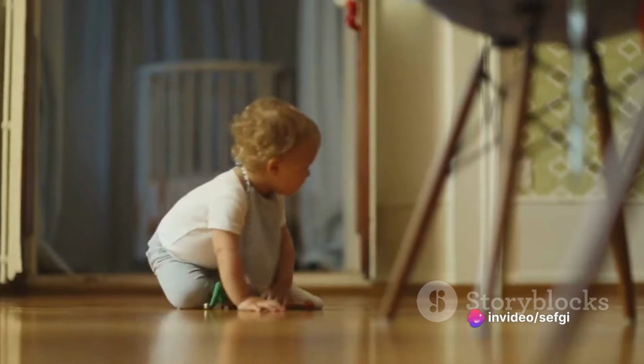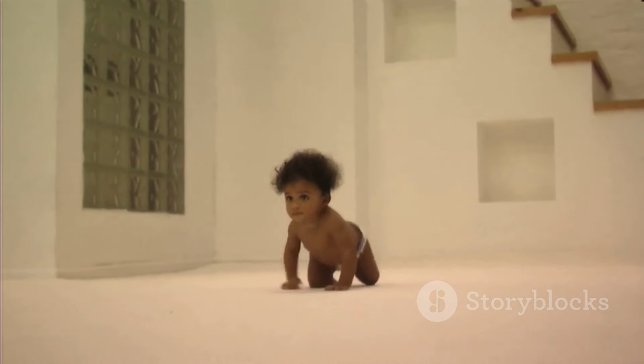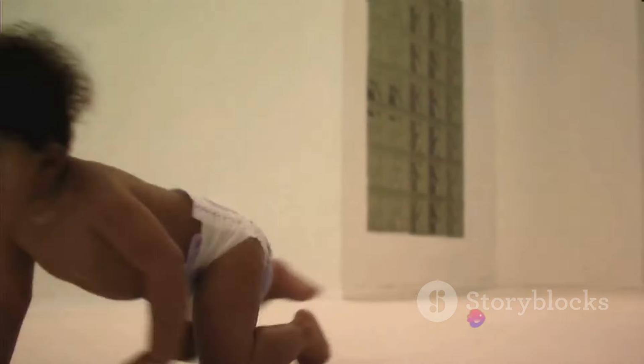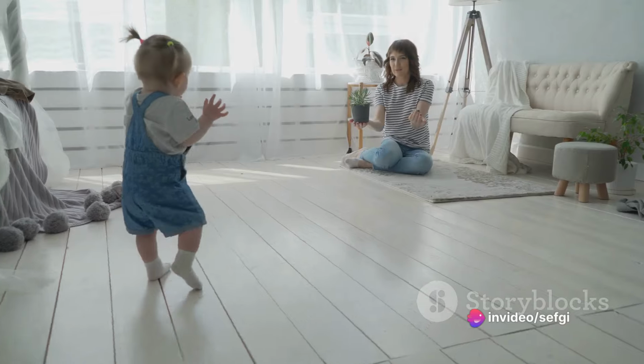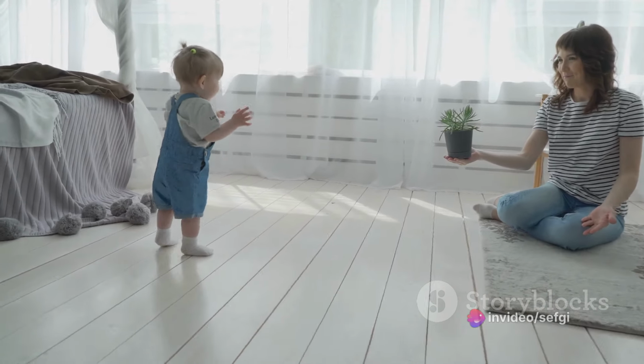Another common movement is when babies clench their fists. It's a pretty universal sign of stress or discomfort in adults, and it's no different for babies. A baby might clench their fists when they're feeling hungry, experiencing belly pain, or if they're just generally uncomfortable.